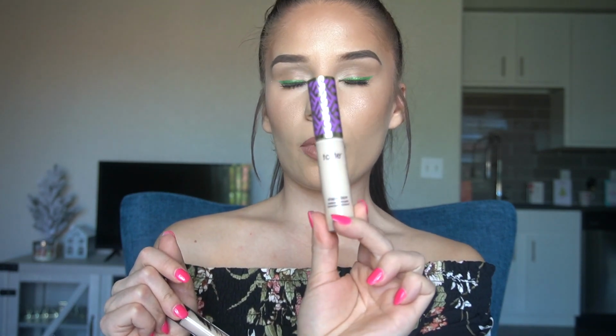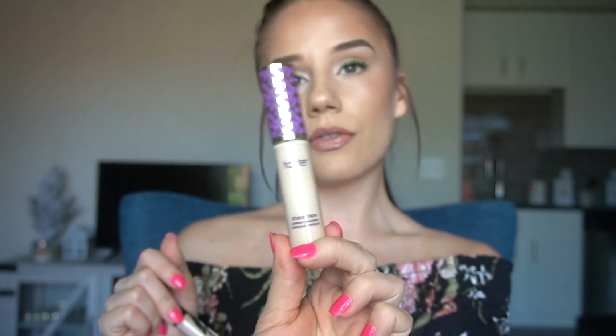Next, I want to talk about concealers. So if you love the Tarte concealer, which everybody and their mama loves, and I still love too, but I'm trying to save some money and I'm trying to discover some new products that I feel like will do the same if I spend $40 or if I spend $5. Can I get the same result? And with this one, I believe you can.